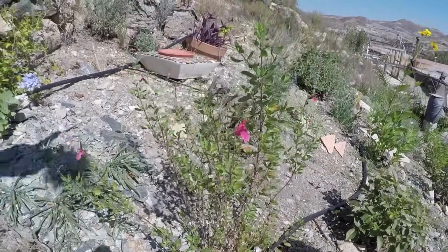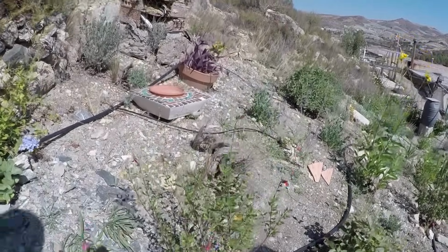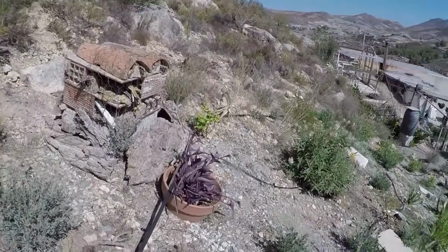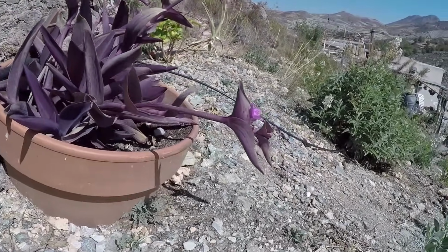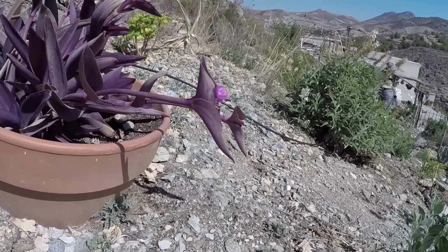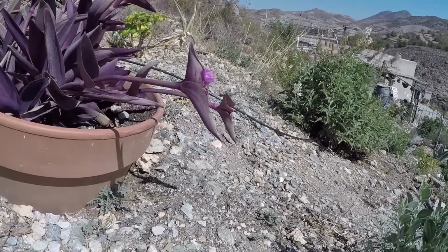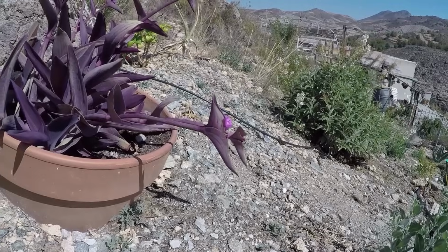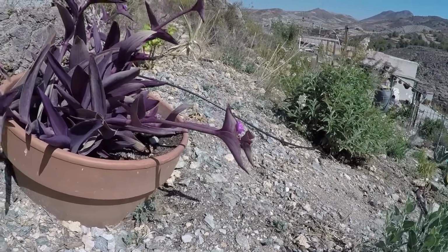So over here, look at that purple thing. That's Tradescantia. It's normally variegated, but we've managed to get hold of a cutting of the purple one. And it's got a very strange flower on the end there, just popping out. Somebody said on the group, call that Moses in a boat. Moses in a boat.